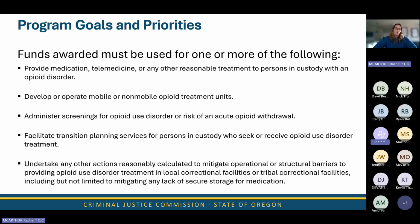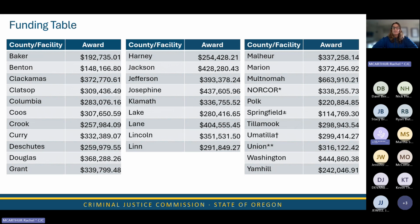Okay, we will move on then. This slide is really crowded. I recognize that. Like I mentioned earlier, this was formula funding. This is something that was recommended by the Rules Advisory Committee. CJC staff developed a formula based on some feedback from some subject matter experts that we talked to, and the commission last month approved this formula. If you have any questions about how it was put together, I can reach out to you and speak with you individually on some of the elements.